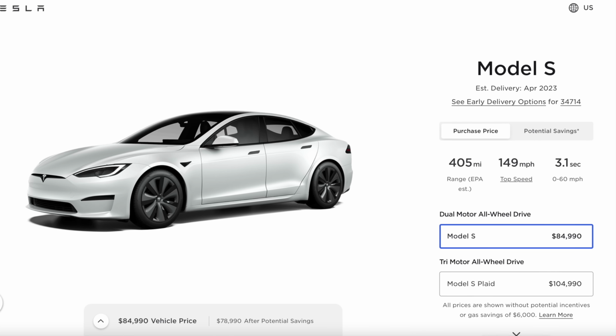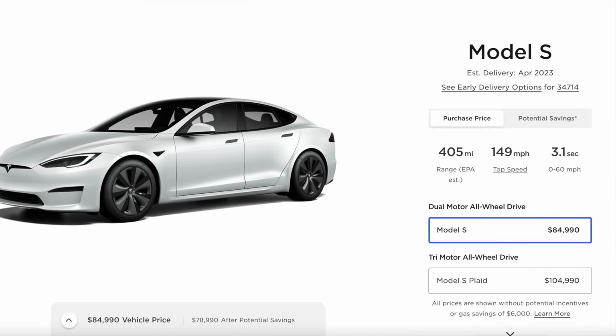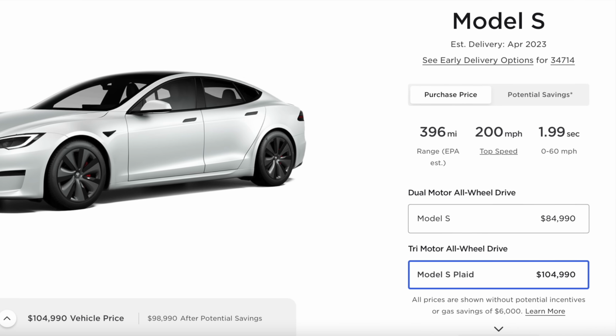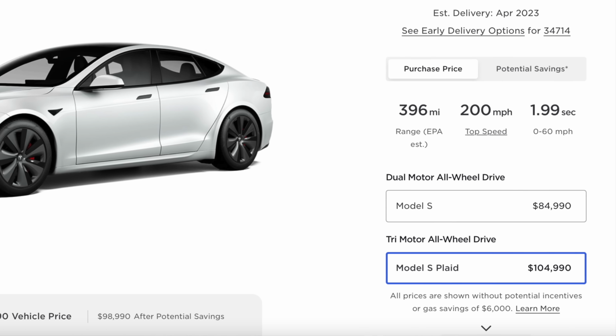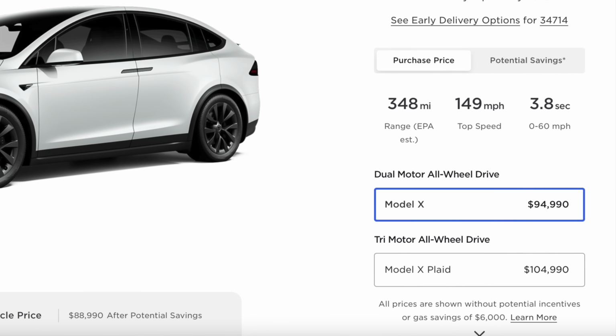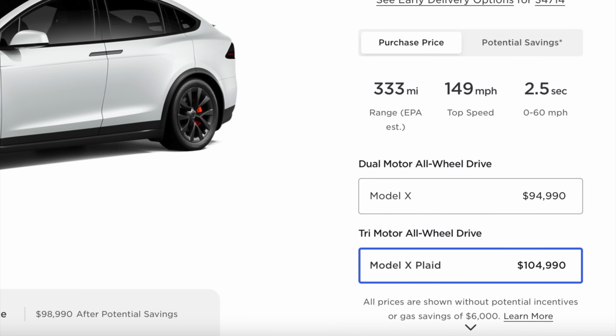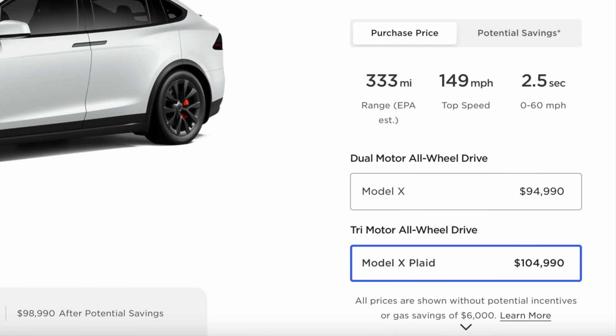Over on the Model S and Model X, there was a $5,000 reduction. The Model S long range now starts at $84,990. The Plaid is at $104,990. And on the Model X, $94,990 for the long range. And again, still the same price for the Plaid Model X as the S at $104,990.